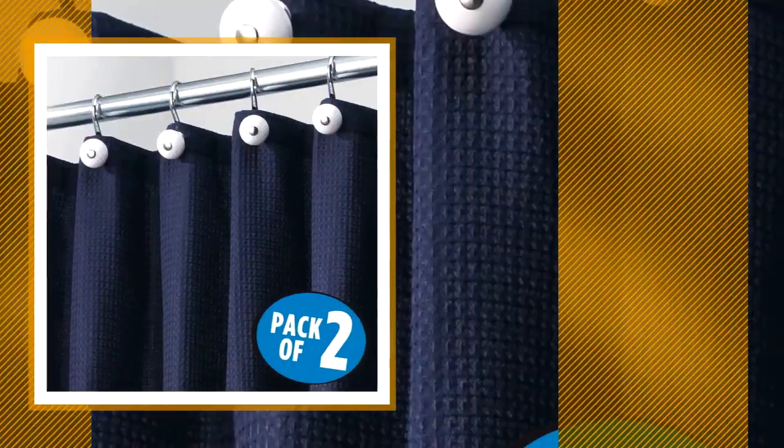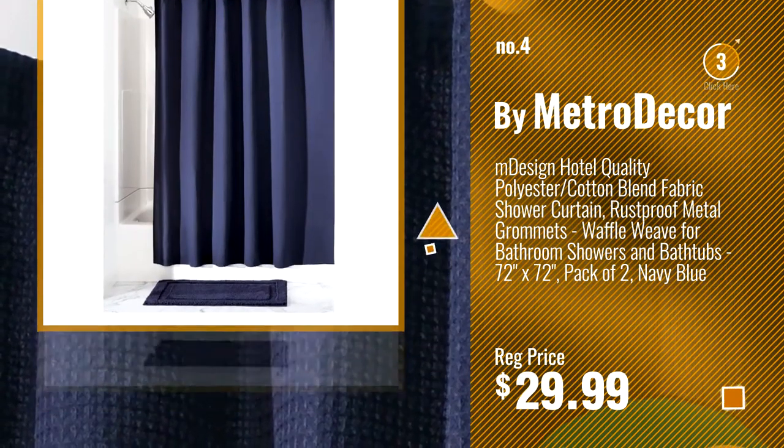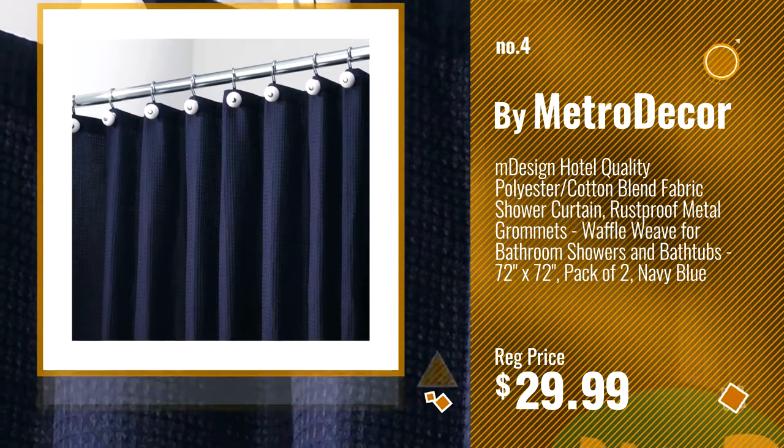Number 4, by MetroDecor. Number 5, by Croscill.